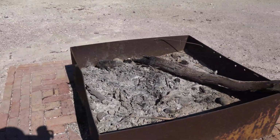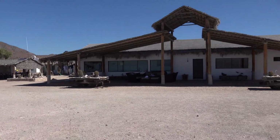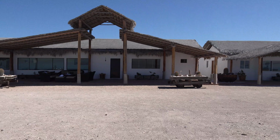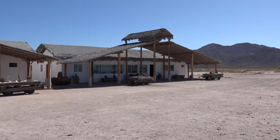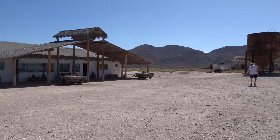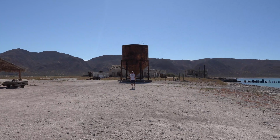A big old fire pit, and it is in front of the new lodge, which actually looks really quite nice. Jim's walking to the old granary, which we learned is now a bar.